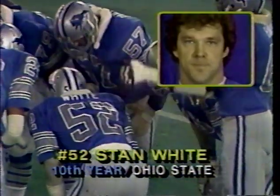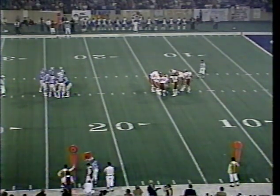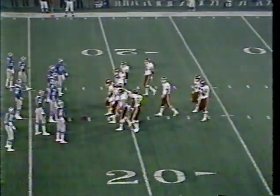Oh, it's easy. I asked him, I said, how many defensive audibles do you have? He said, at last count, over 160 that can be called on the field. And he said, there are more now.